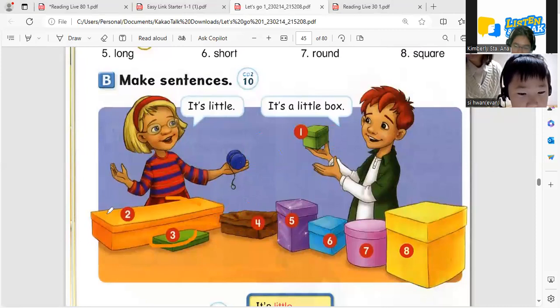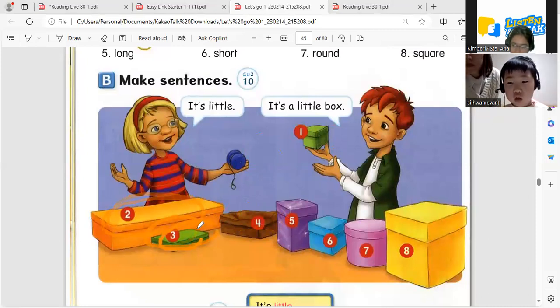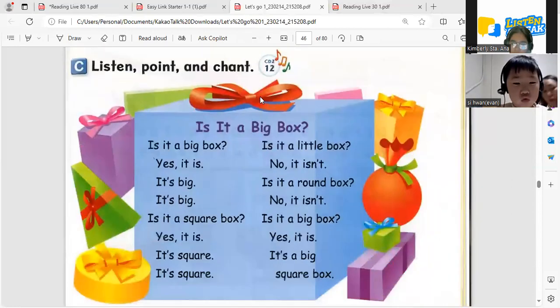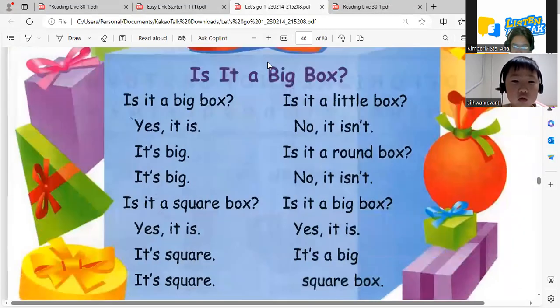How about this one? If this is long, what is this? It's a short box. Very good. That's amazing. Good job, Evan. Now, let's read this one together, okay?